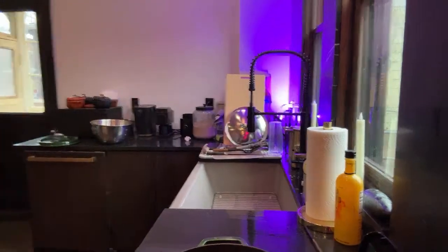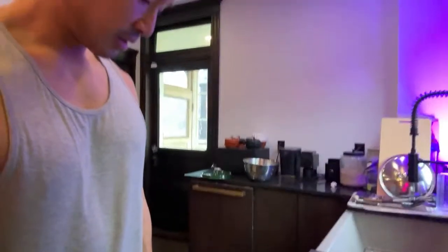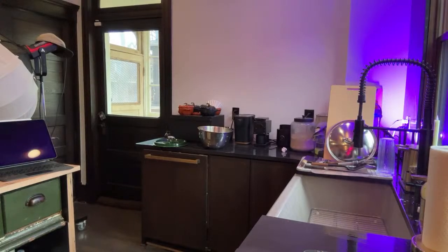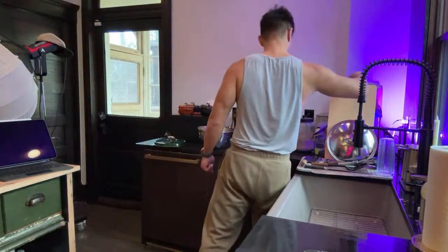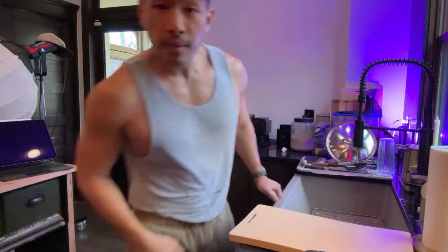Okay, at this time the water is at a simmer. We're almost there. And what are we gonna do? Let's clean up these mushrooms. Oh, well. Guess I'll just use the board again.